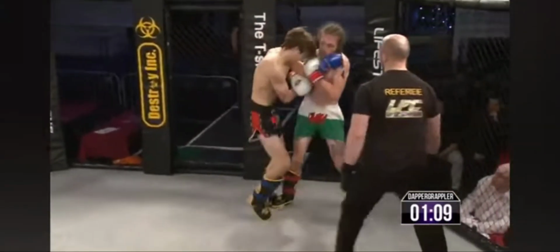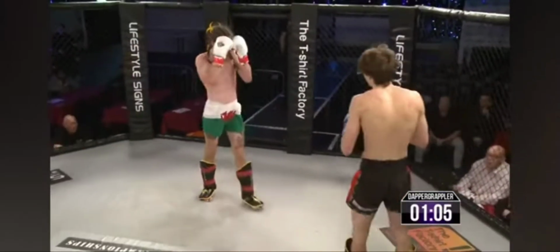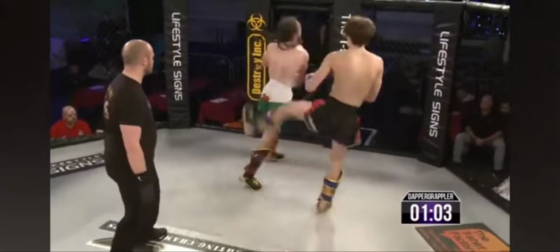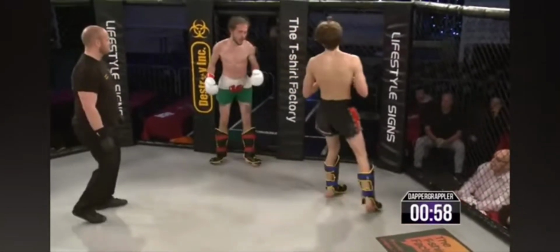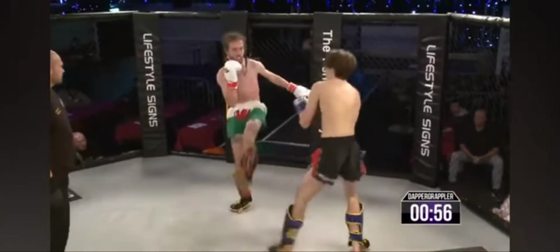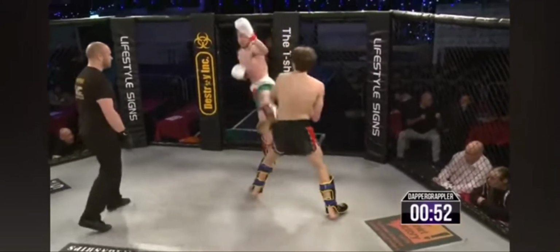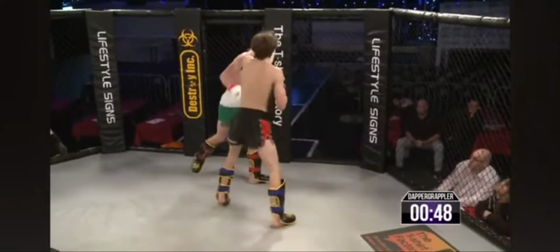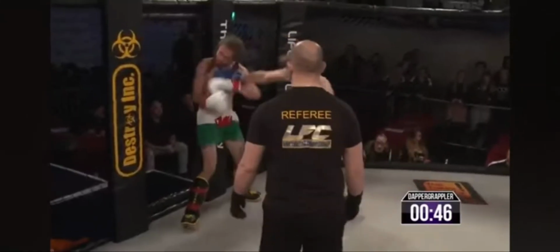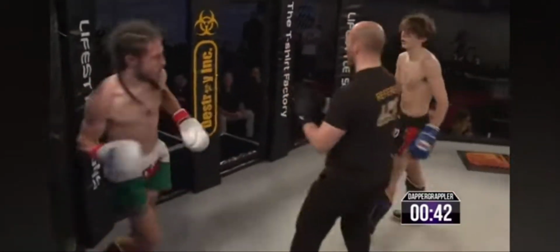Nichols just being the more technical striker who's able to piece these punches together in this fight. Superman punch, body kick, swing and a miss from Walker. Some nice techniques here being displayed from Jake Nichols. And you can see Walker take a breath there. He's trying to collect himself and figure out what to do. But he needs to let these combinations come wild. He's hurt.